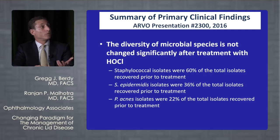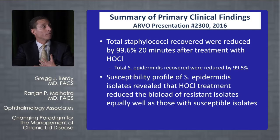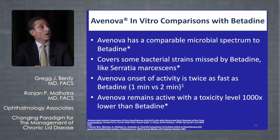And so the group felt that with this test that they did, the Staphylococcus were 60% of the total isolates, Staph epidermidis were 36% of the total isolates, and P. acnes 22%, what we worry about, and that they were able to show that it was able to decrease the bacterial load.